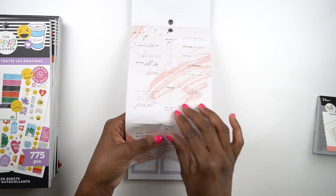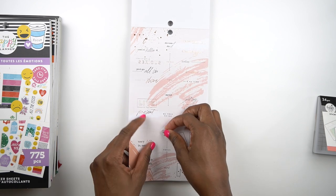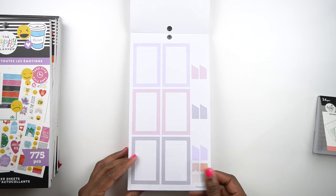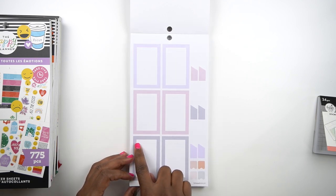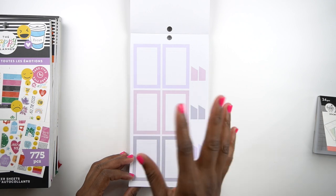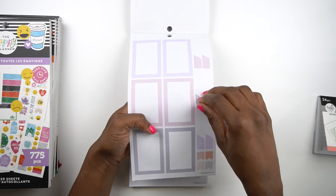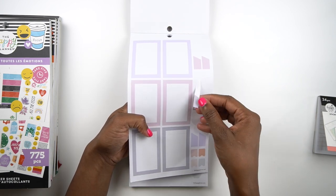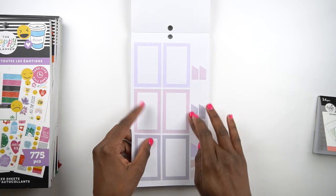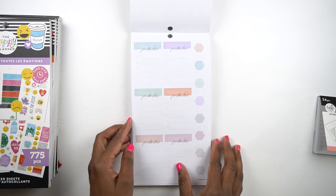Some really cute round stickers. It's hard to see, but round stickers there. And then you have, of course, our colorful boxes that we love. This is a really soft pewter, purple mixed with gray. I love these, these are longer. These would be great if you wanted to do color coding. Those are really cute. I like that, it's kind of a newer sticker. It looks like it's been dipped in paint.